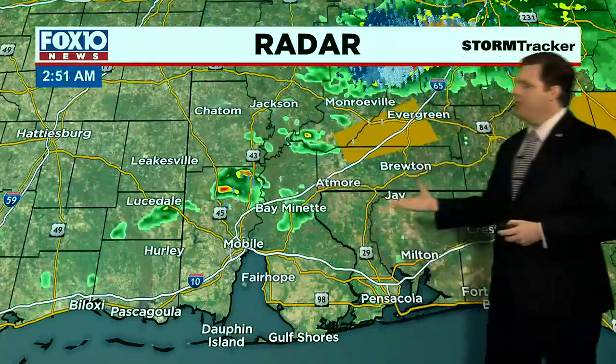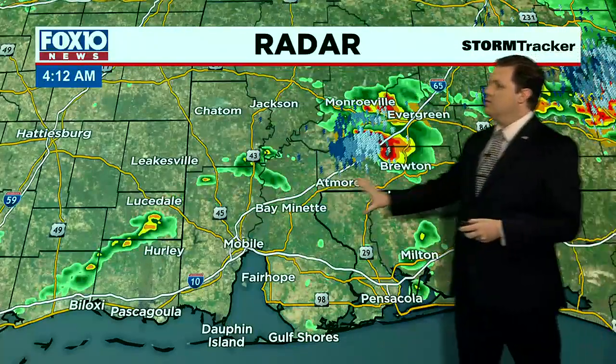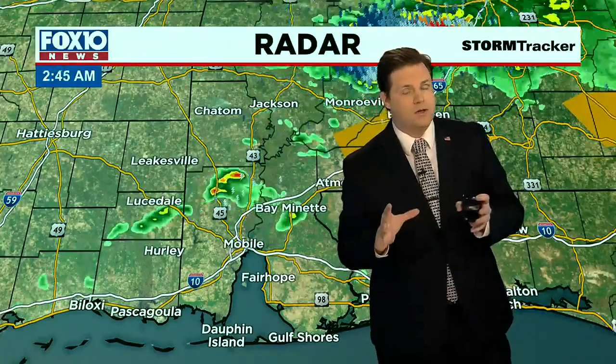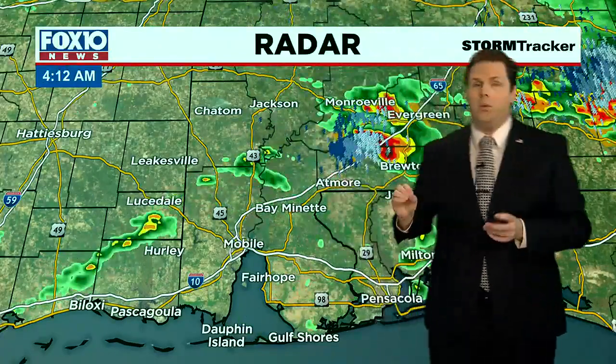You look at the radar before 4:30 in the morning and you can see there are several dry spots. A few spots are dealing with rain, and shower coverage is supposed to intensify later this morning based on some of the high-res model guidance. That is one thing we'll be watching carefully.